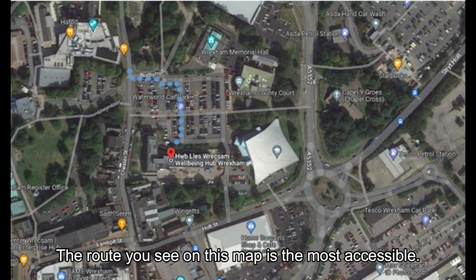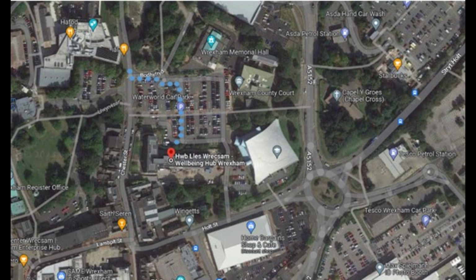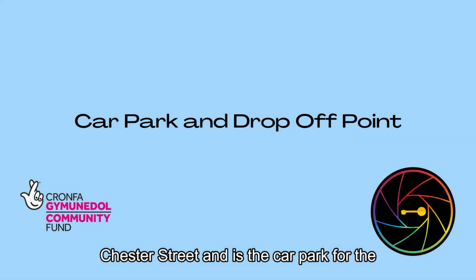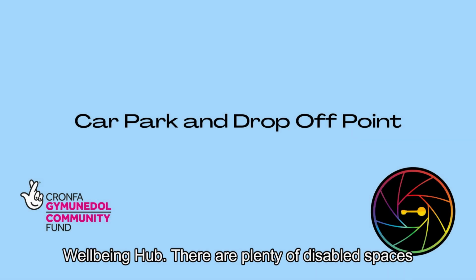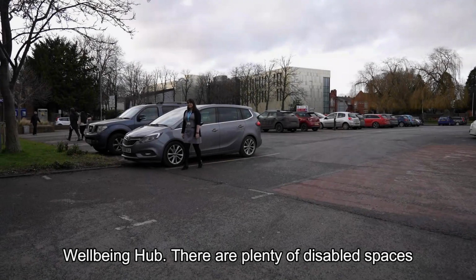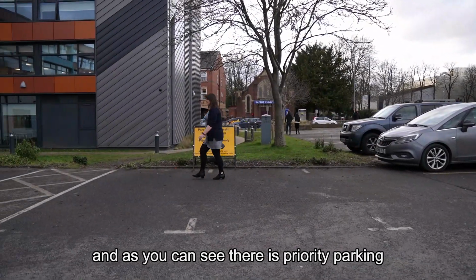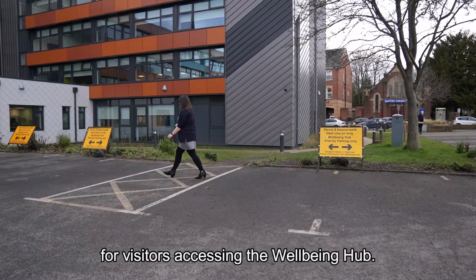The route you see on this map is the most accessible. The Waterworld car park is located on Chester Street and is the car park for the Wellbeing Hub. There are plenty of disabled spaces, and as you can see, there is priority parking for visitors accessing the Wellbeing Hub.